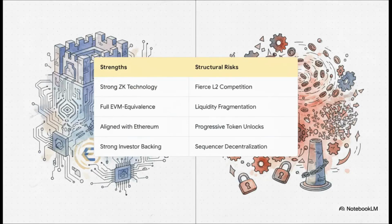On one hand, you have Scroll's massive strengths: its top-tier ZK tech, that game-changing EVM equivalence, and how closely it's aligned with Ethereum's own vision for the future. But the risks are just as real. The competition is absolutely brutal. Liquidity is spread thin across dozens of these Layer 2s, and, like many of its rivals, it still needs to tackle the challenge of fully decentralizing its sequencer. These are serious hurdles it has to clear.